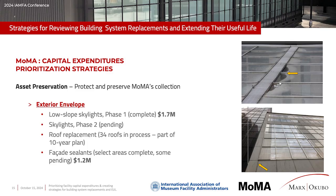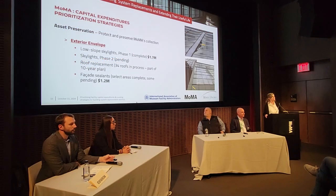What came up as the highest priorities were the low slope skylights, and I don't know if you've been able to see those, but they're over the lobby areas. They were starting to leak. During our facade review, we noticed major sealant failures. So we knew it was imminent that the skylight was going to be a problem. It was going to be very impactful because it was over the visitor lobby.